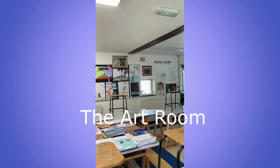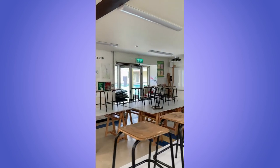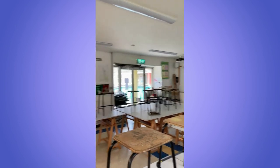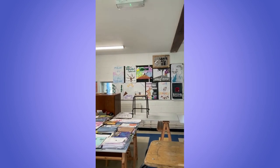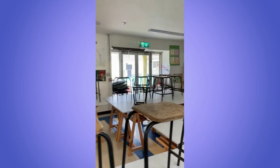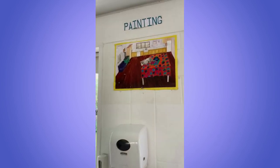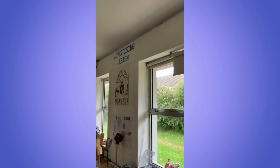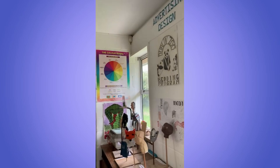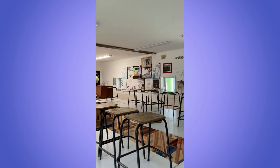This is our art room. So if you choose to do art in first year, this is where you'll be doing all of your art classes. So you can see there's some really cool projects and stuff on the walls, and then you've got tables and stools for doing your work. So all different categories of art, like you put them up on the wall, painting, advertising, graphic design, etc. So there's some really, really cool stuff here. And that is the art room.